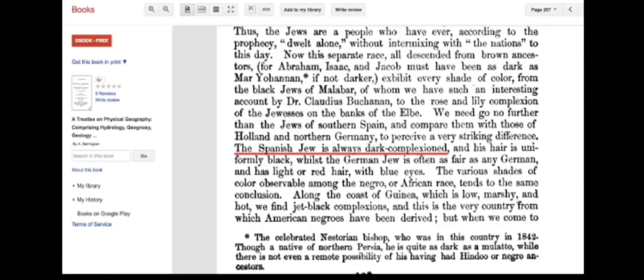All right, so in this first reference, it reads, "Thus the Jews are a people who have ever, according to the prophecy, dwelt alone, without intermixing with the nations to this day. Now, this separate race all descended from brown ancestors. For Abraham, Isaac, and Jacob must have been as dark as Mar Johanna, if not darker. Exhibit every shade of color from the black Jews of Malabar, of whom we have such an interesting account by Dr. Claudius Buchanan, to the rose and lily complexion of the Jews on the banks of the Elbe, which was Germany, I believe.